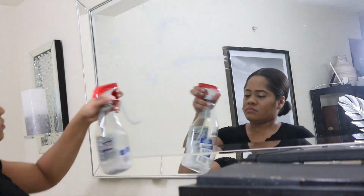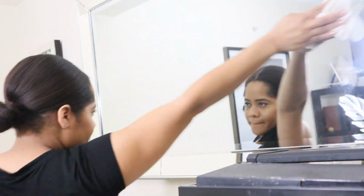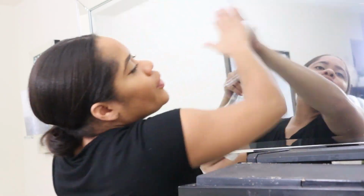So now my bar cart is clean. Now moving on to this huge mirror I have over my dining room area. It's difficult to keep clean and nice and shiny, so I'm gonna try to clean it up a little bit here.